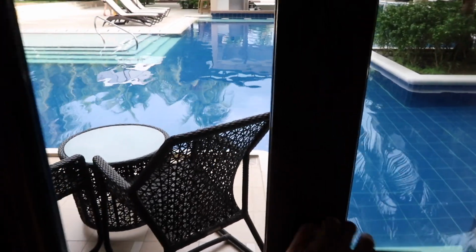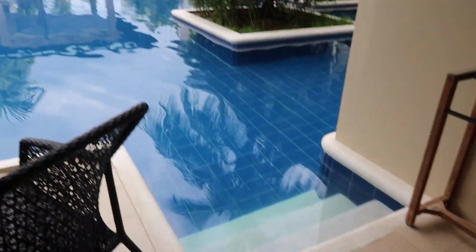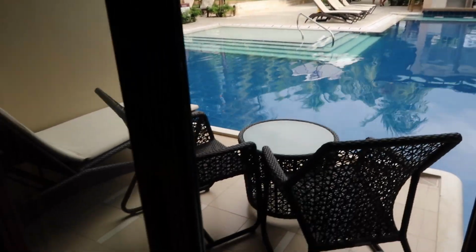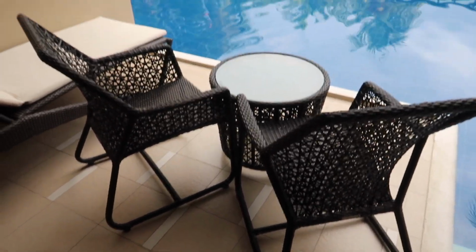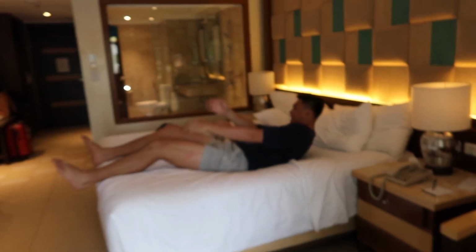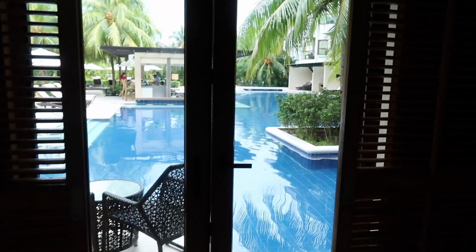Ayan, so this is a direct access to the pool. And then, in front of us is the pool bar. And we have a table and chairs here where we can hang out. So that's it. So I think this is the premier room at Henan. We just upgraded actually. Kasi nga, mas gusto namin yung malapit ang pool sa amin, para hindi na kami iikot.